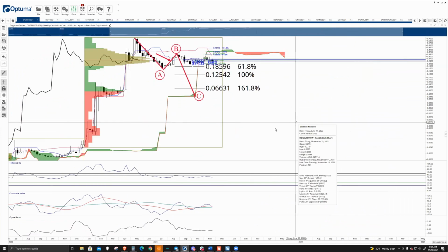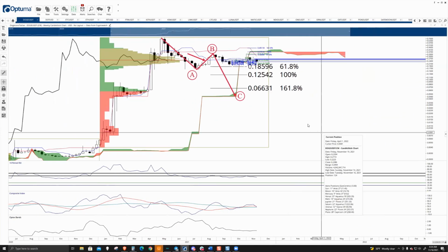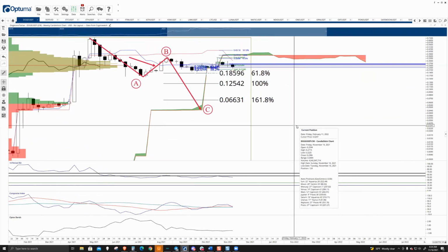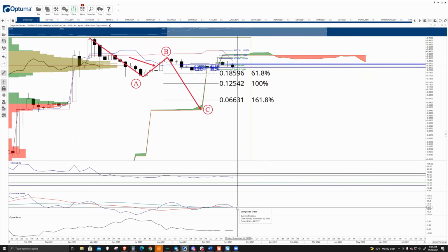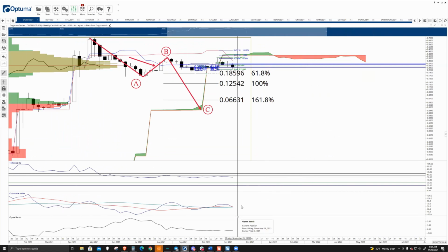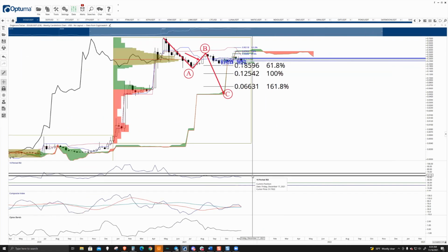The weekly chart does not look healthy at all. It looks really, really bad. The composite index is about to cross down below, and the RSI has struggled against the first overbought condition when the RSI is in bear market levels. So, yeah, it looks like it's got a good setup to continue south here.